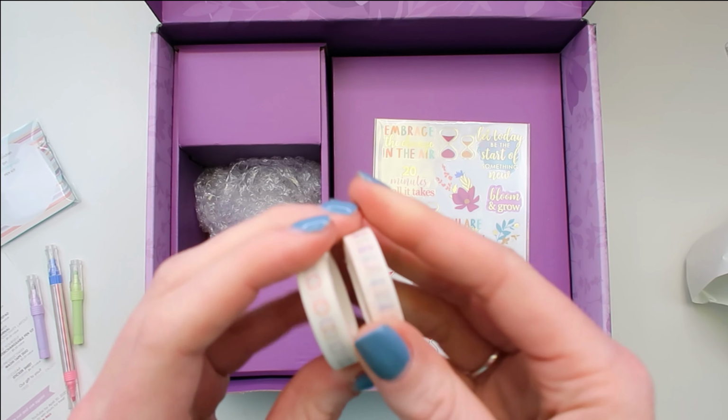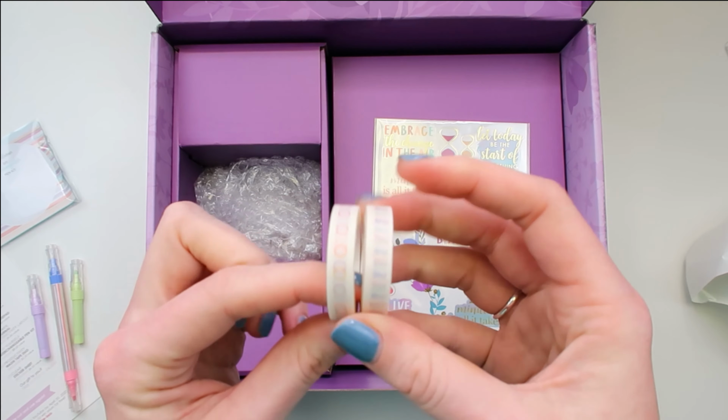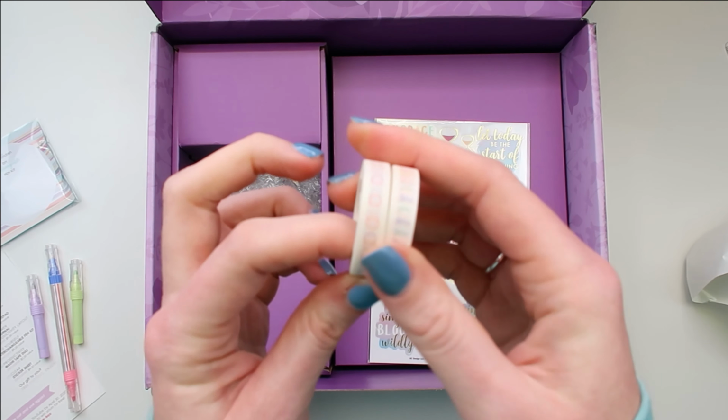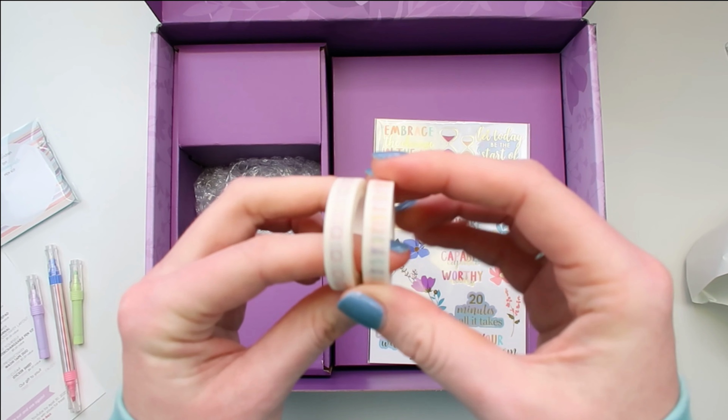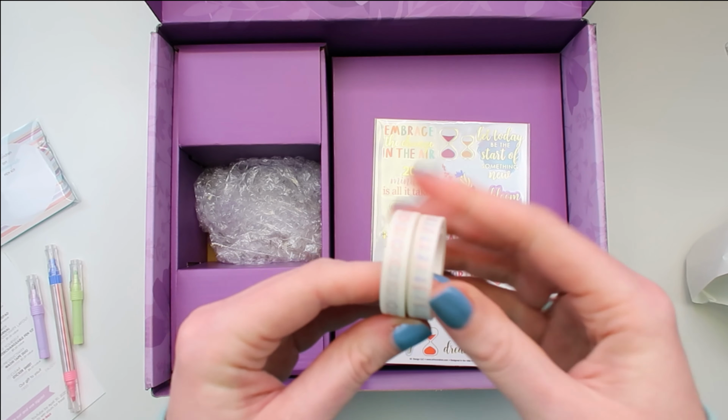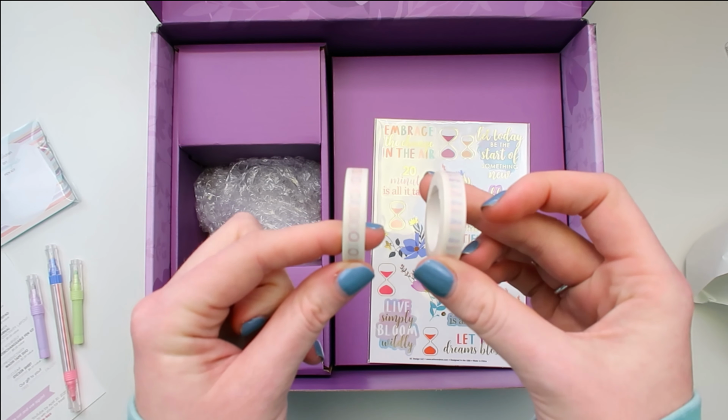And these say that they are an exclusive. I know there's a similar washi on the website, but I think it is neutral. So I think these are exclusive because they are colorful. So if you just want something like this, I'll link it down below if I think of it. I think there's a neutral version of this.